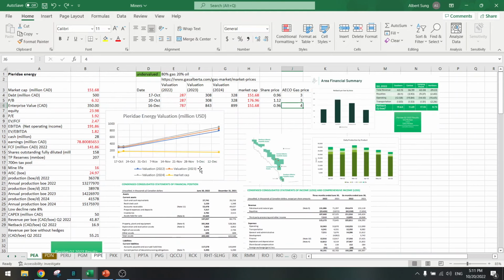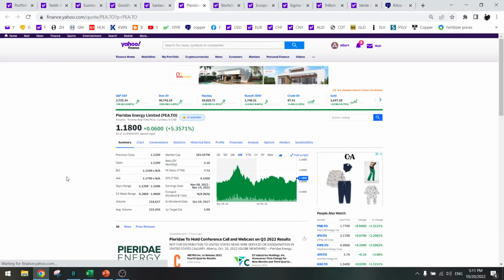Okay, so even at $4, it's a multi-bagger. And at $3, we are actually even a double, 20-30% upside at $3. So this is a very good play. They will pay off debt. Probably in 2 years, the debt will be paid off. And then we will see a significant increase in earnings. So I think this will do very well.